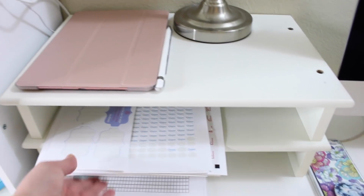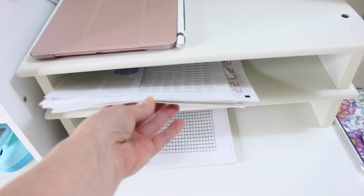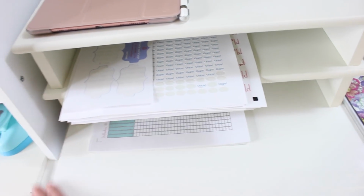I also have a stack of stickers that I use on a daily basis when I pack my orders, and then these are extra stickers that I need to get cut. So I do have a system with this area here.